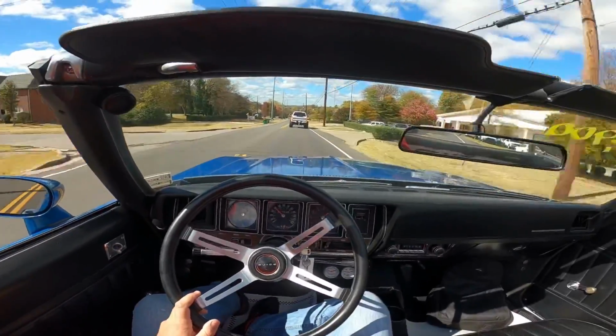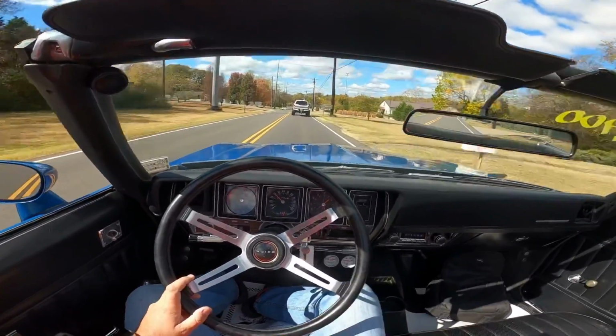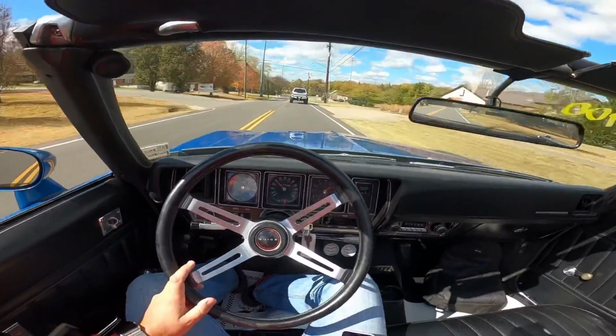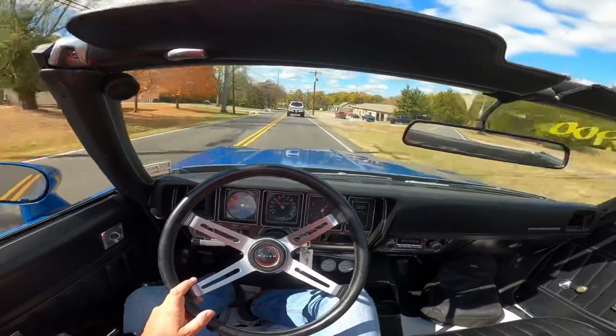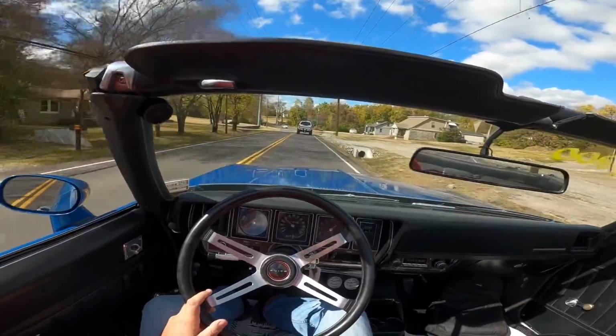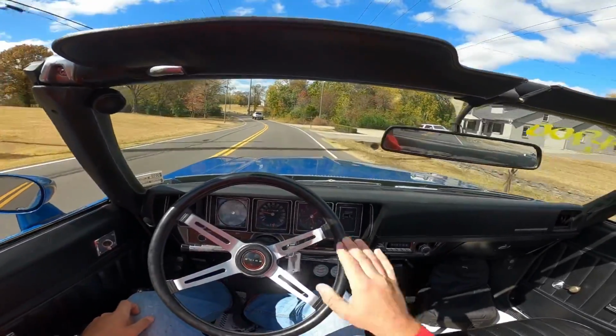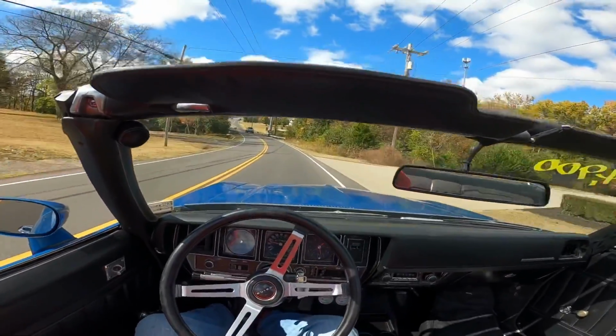The speedometer seems to be pretty correct too. We're running about 35-40 mile an hour right now. It's a speed limit through here. Getting into those brakes again. So it's still pulling to the right as I'm driving down the road. The brakes feel good.